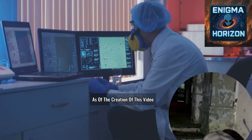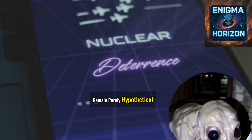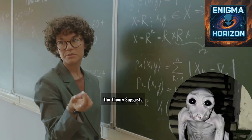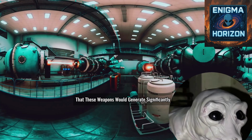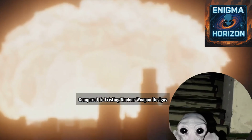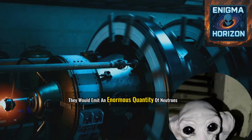As of the creation of this video, fourth-generation nuclear arms remain purely hypothetical. But what exactly is the concept behind them? The theory suggests that these weapons would generate significantly fewer radioactive byproducts compared to existing nuclear weapon designs. However, they would emit an enormous quantity of neutrons.